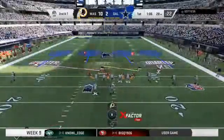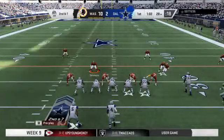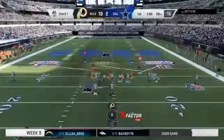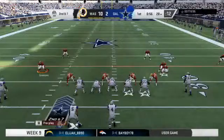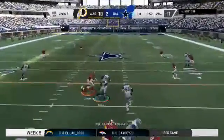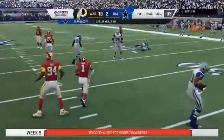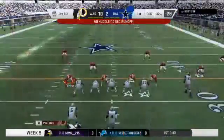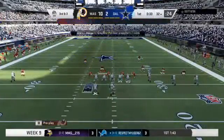Here's 2nd and 7 now from the 28. Looking to throw. Prescott got his man there, complete to Gallup. And down right around the 32-yard line, 4 yards on the pickup. 4 yards on the completion, and it sets up a 3rd down.